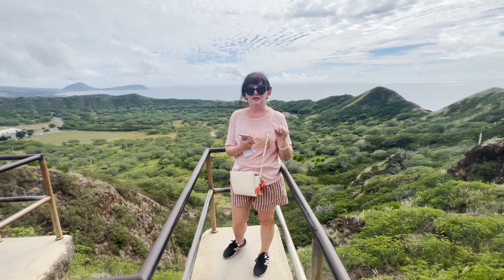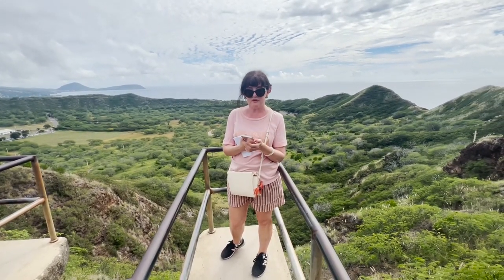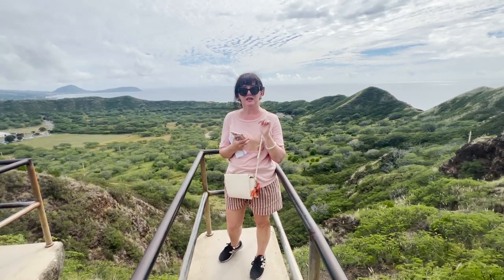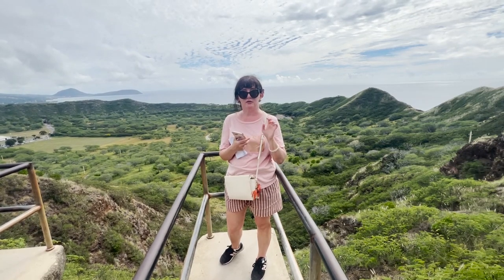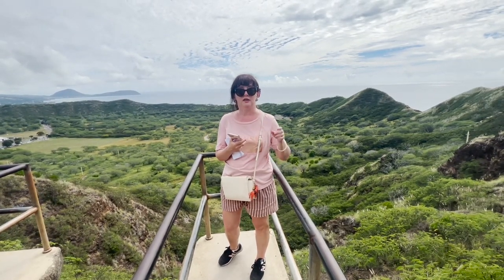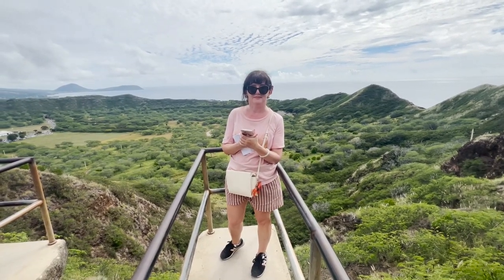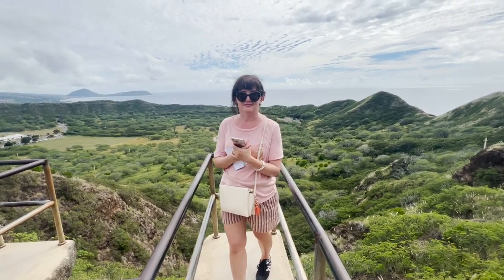Diamond Head is the most prominent and important landmark in Hawaii. And by the way, it became a national natural landmark officially in 1968. That's what it says. Beautiful views.